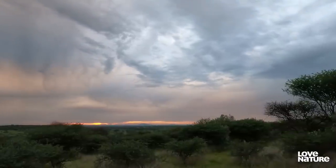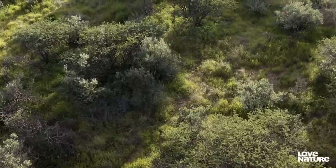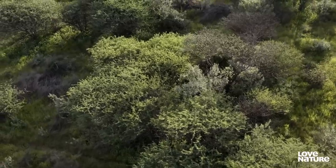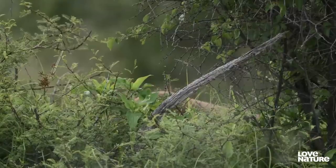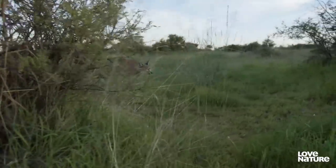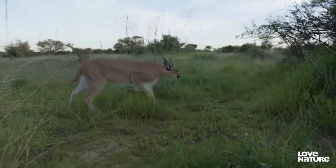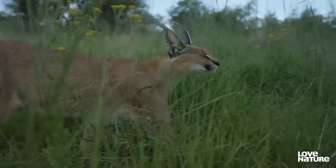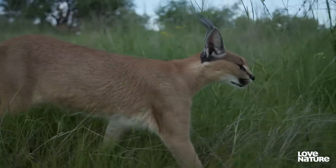In the dry African savanna, even the slightest rainfall results in an array of shades of green. It's still early, and most animals are sleeping. But caracals are nocturnal creatures. Even though the sun is up, this caracal takes advantage of the peaceful early hours to make its way discreetly through the tall grass.